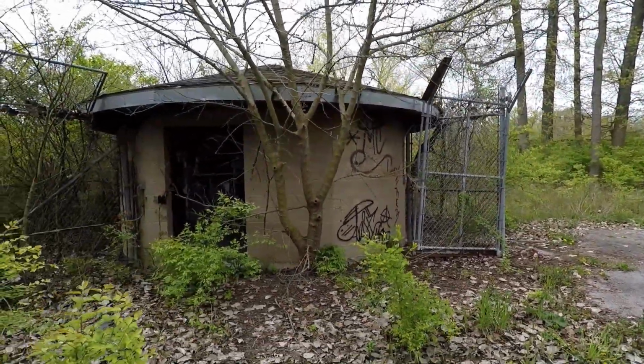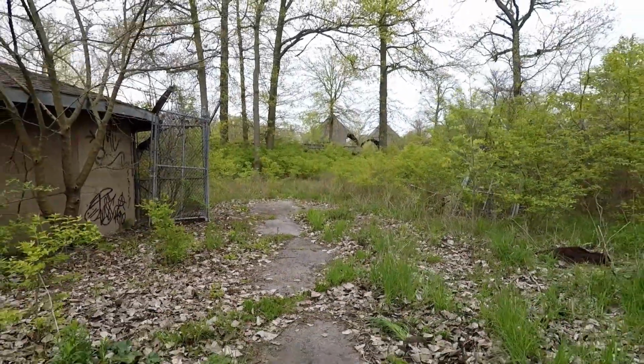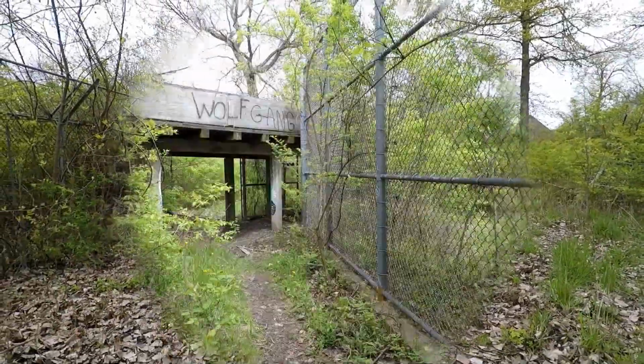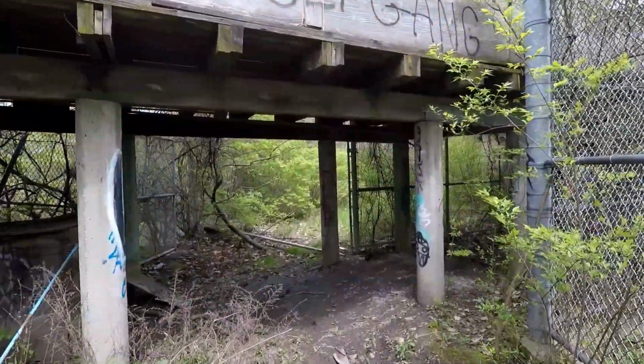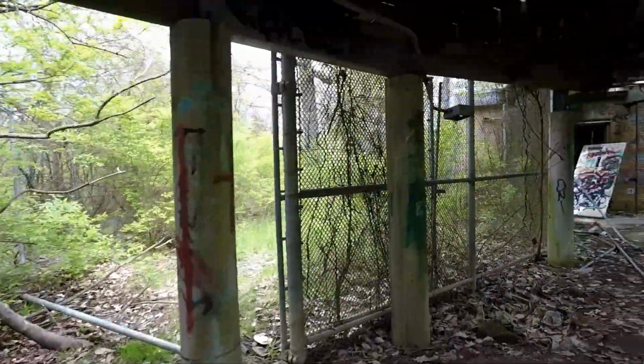Again, some kind of animal enclosure. This roadway we're on probably at one point was access for the zookeepers. Okay, last but not least, we're going to head into the veterinarian's area, or so I think it is, where animals would have been taken care of.